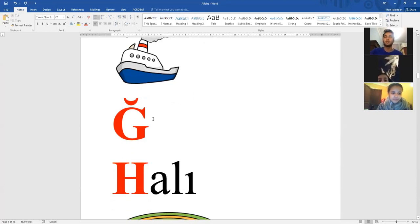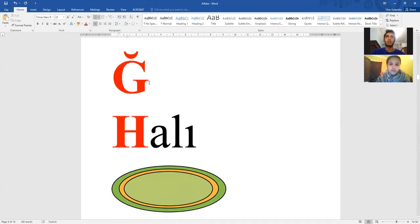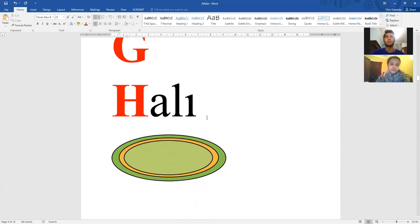Then we have yumuşak ge, which is something different, and I don't think any other languages have that letter. There is no word starting with yumuşak ge. It's just to make other letters a little bit softer. So we'll get to it later with another word. And then we have he, halı. Can you guys pronounce it for me? Halı. Yeah, that was good. Nora?